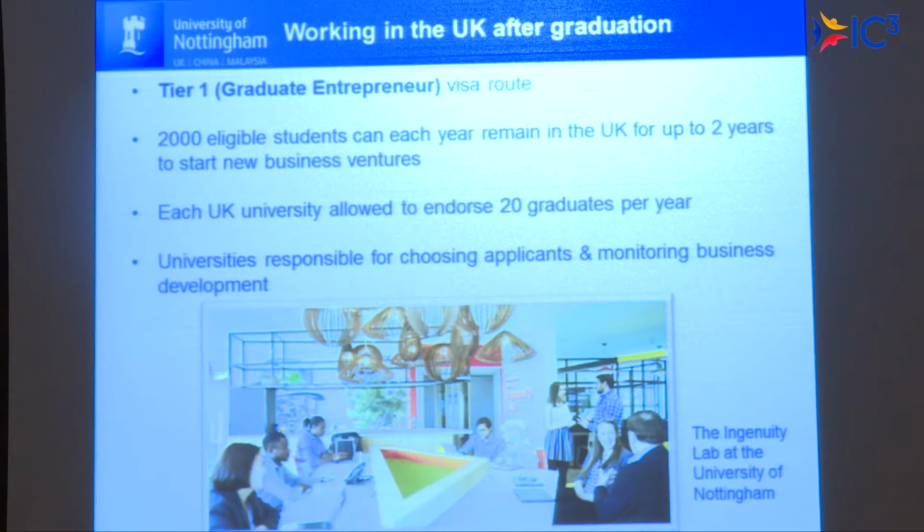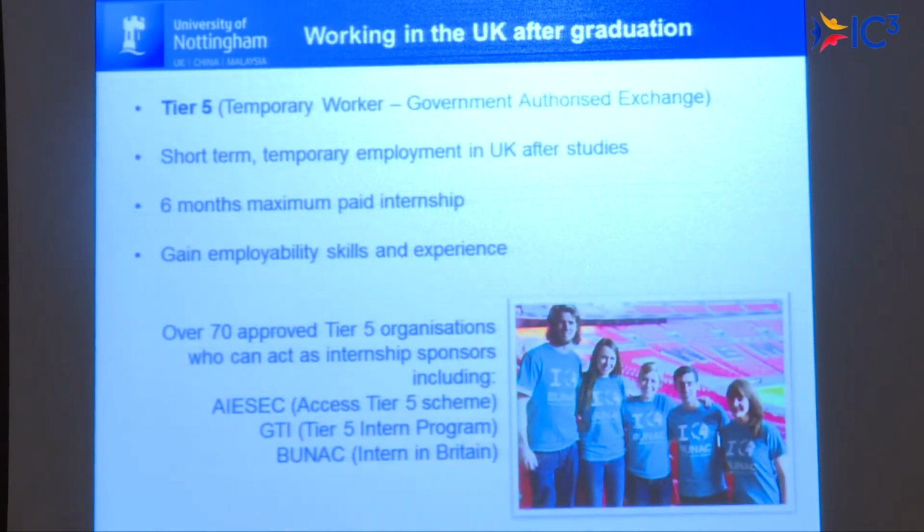And they're really thriving in terms of setting up their own business, and they can earn money during that time as well. So it's a really good opportunity for many students, and not a lot of students know about that route. And then the final route I'm just going to talk about is the Tier 5 visa.